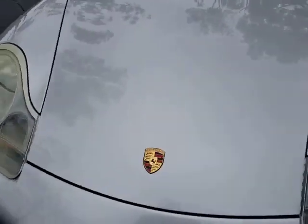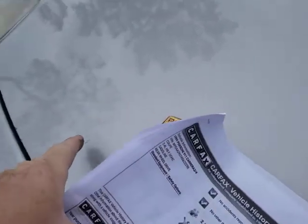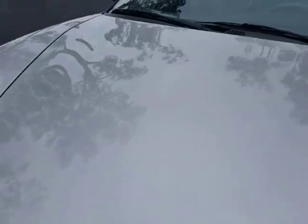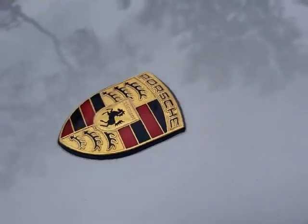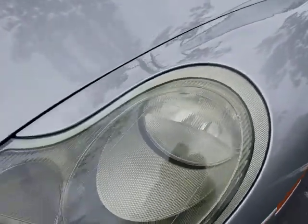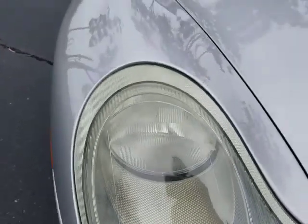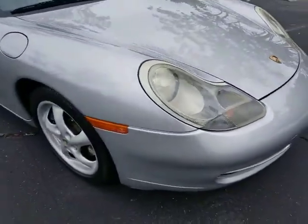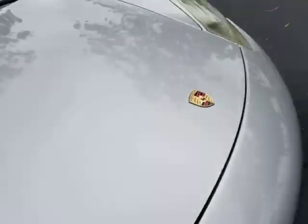Continuing on with the hood. Hood looks very nice. Again, a couple tiny little nicks, but very few on the hood. Looks good. The Porsche emblem looks excellent. Headlights are in good shape. There's no cracks in the headlights. They're nice and clear. Side markers are in good shape, no cracks.